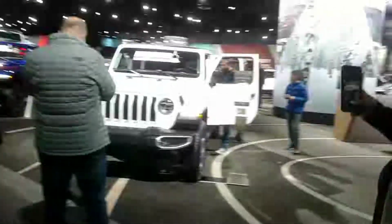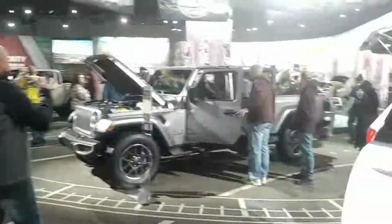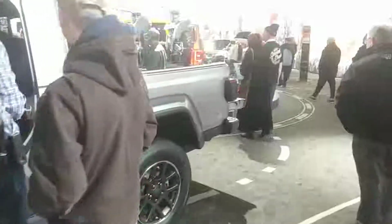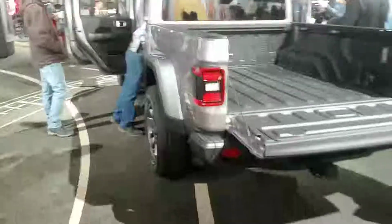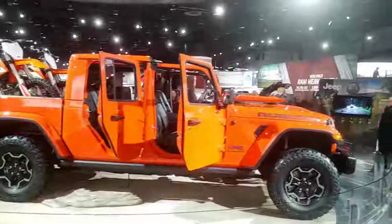So right now I'm looking for, oh, there it is. I'm looking for the Jeep Gladiator. Pardon me. So Jeep has taken the Wrangler and added an extended bed to it. And it's called the Gladiator. Same frame with an extended bed on the back. It has the same space in the back as a Colorado on the bed, but you can still take all the doors and windows off too. That's Gladiator in Rubicon trim. Beautiful orange.